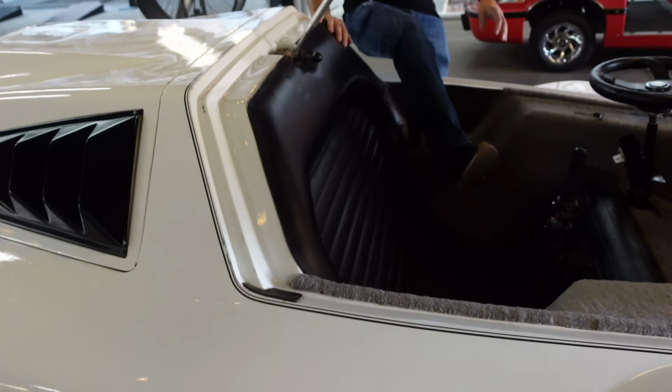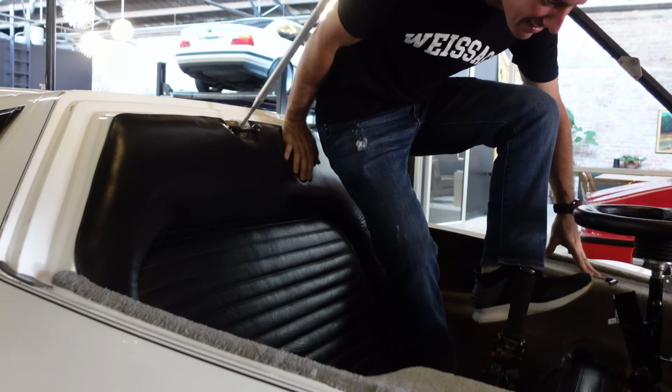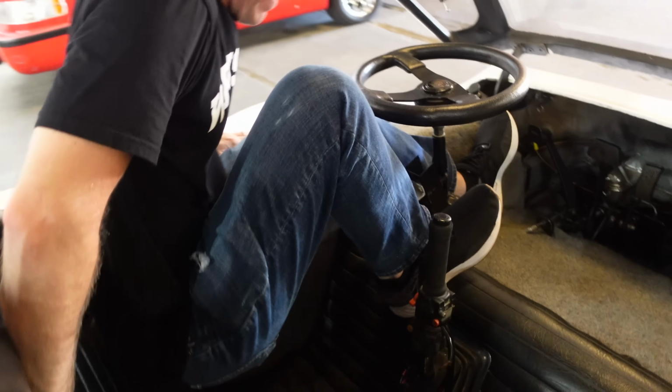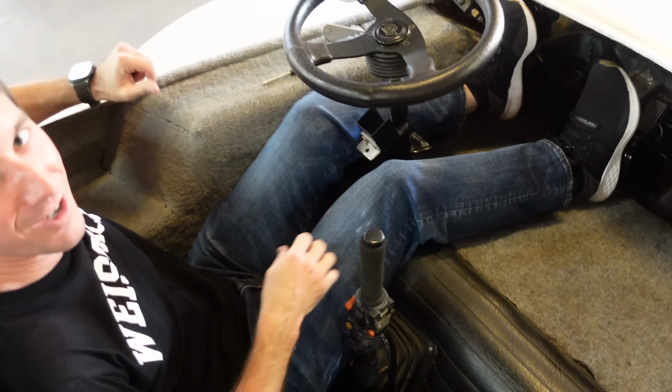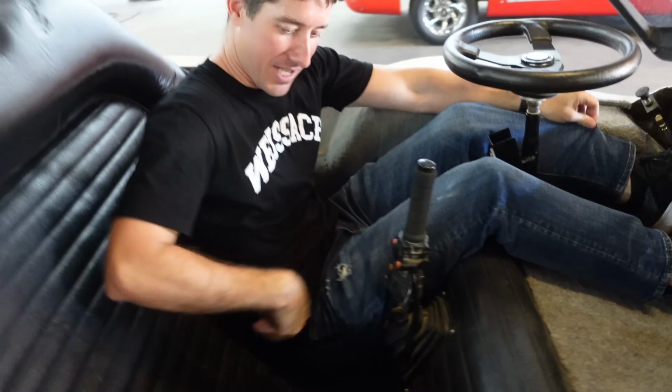All right, here we go. What's it gonna be like? So I need to sit around the steering wheel for sure, right? Left leg on the left side, yep, and it's, whoo, it's snug. Wow. You know what I feel like? When you were a kid, those like 90s plane simulators, that's what this feels like.